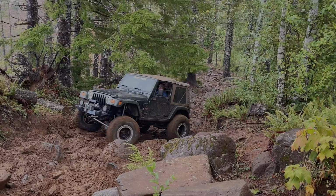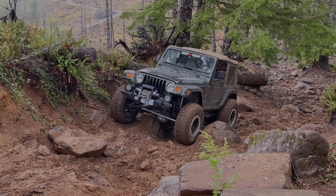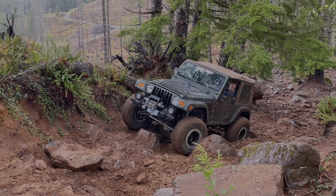Alright, now it's Ken's turn. It is always fun watching him wheel. He's got quite a bit of wheeling experience. His TJ is awesome to watch too. That long arm kit definitely makes short work of these big rocks. Alright, here we go.